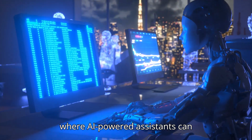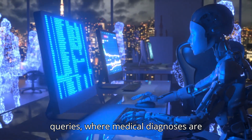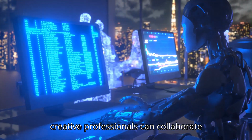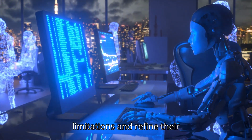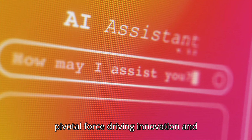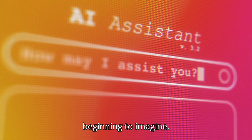Imagine a world where AI-powered assistants can understand and respond to complex queries, where medical diagnoses are faster and more accurate, and where creative professionals can collaborate with AI to push the boundaries of art and design. Moreover, as we address their limitations and refine their capabilities, transformers will become a pivotal force driving innovation and societal progress in ways we are only beginning to imagine.